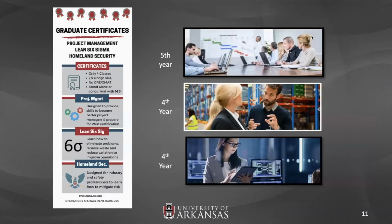Okay, here's the 3 certificates that we've had for some time. We've had the project management one, and it's been very popular. We've brought new students into the program to get a project management certificate. This is 4 classes, and it's designed to prepare students to pass the PMP certification. So it's got an intro to project management that has the fundamentals, and then it has an advanced project management course, leadership course, like that.